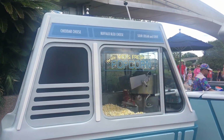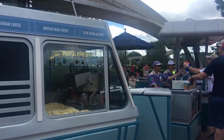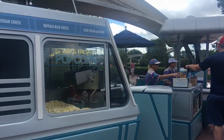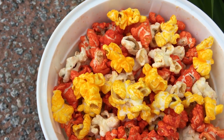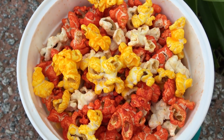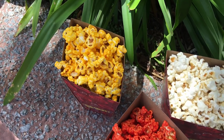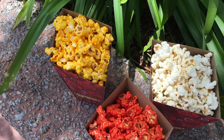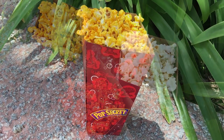All right, we're going to move away from the pulled pork for a little while here. We're going to head over to Epcot. In Future World, right near the Land Pavilion, is that gourmet popcorn cart. There's nothing really to indicate that it's a gourmet popcorn cart, except that you see the different flavors on the menu. There are 3 different flavors. There's cheddar cheese, there's buffalo blue cheese, and then they also have the sour cream and chive flavor as well.